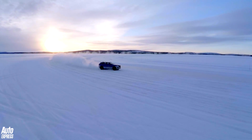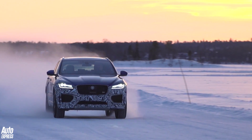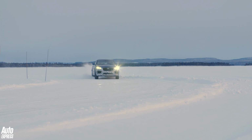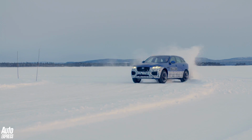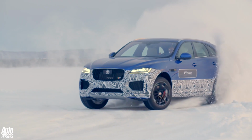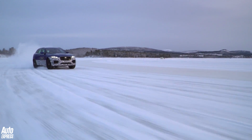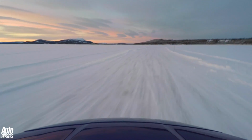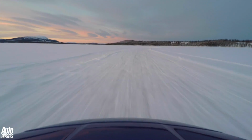Especially as the F-Pace's powertrains are monstrous. There'll be a 2-litre Ingenium diesel available, as well as a V6 3-litre diesel, but we're in the most powerful, 375 bhp 3-litre supercharged V6 petrol borrowed from the F-Type. It loves to rev, and thanks to a strong hit of torque from that supercharger, the motor is so flexible.